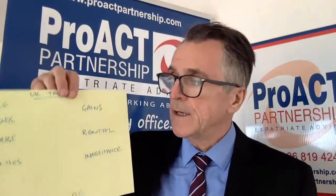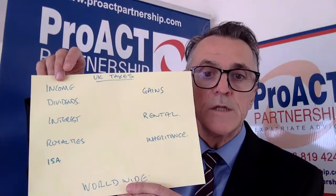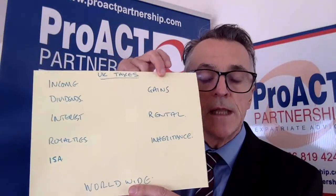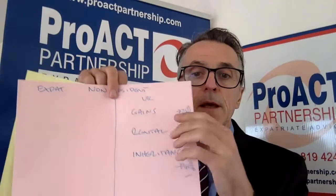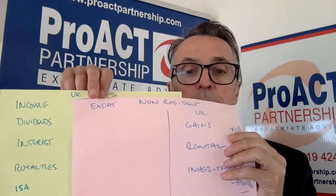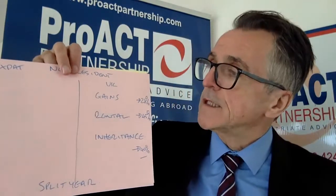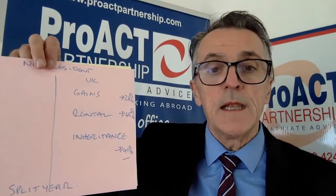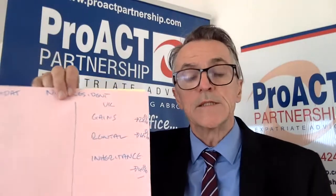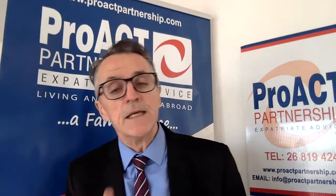So going back to our graphic, you've got movable incomes, which you can manage when you relocate abroad, but the gains and the rental and the inheritance tax will stay with the UK. So when you go expat, the movable income is lost, and you're left with, still, with the split year treatment, UK liability to capital gains, rental, and inheritance tax. So that's three things to still manage. So even with the split year, you've still got income that's liable for tax in the UK.